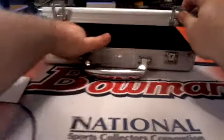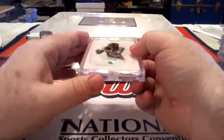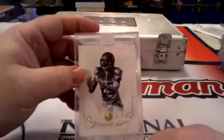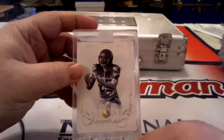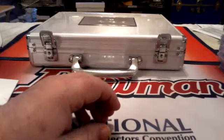All right, let's see what the diamonds are. Diamonds are a girl's best friend. It is not a 1-of-1, but it is a Richard Sherman. 11 of 20, Richard Sherman for the Sea Chickens. That's Kenny Hasty.